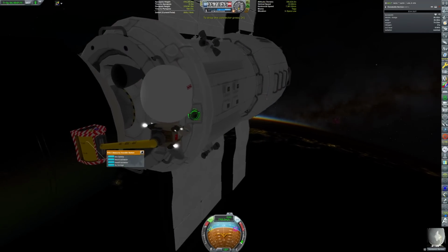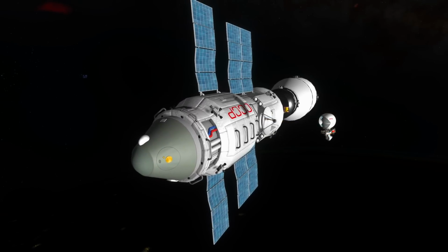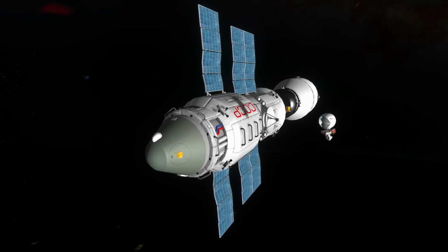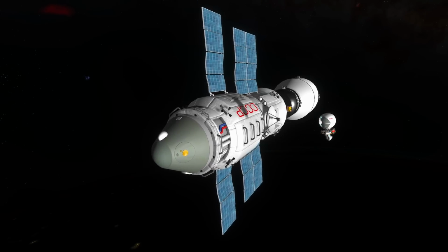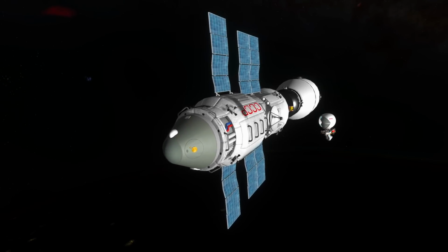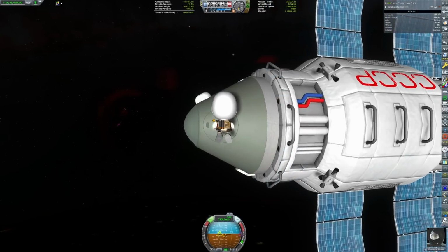It's just connected to a bunch of boost stages because we need so much Delta V to get us out to Venus. But once we're on the trajectory and we've performed a few course corrections and then our burn at Venus itself, we'll detach, and then this spacecraft that you see that we launched on the Yakov booster will fly on its own all the way back to Earth.